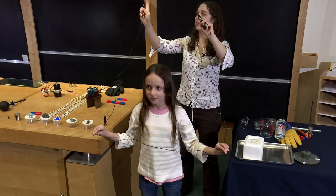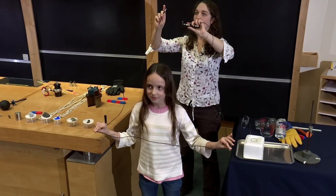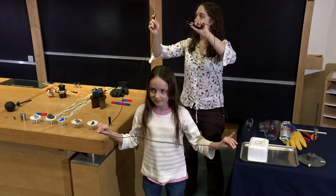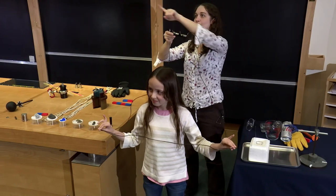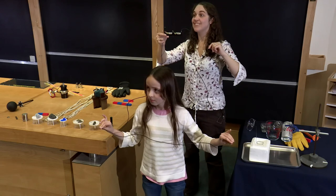I'm going to connect the circuit by connecting this bit here to this bit here. And that will complete the circuit. What will happen when the circuit is completed? Where's the electricity going to go? Around the wires. It's going to go around the wires.